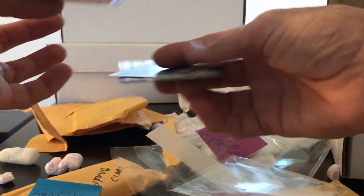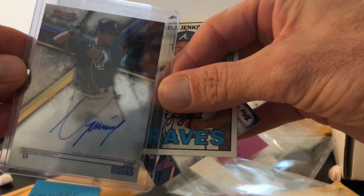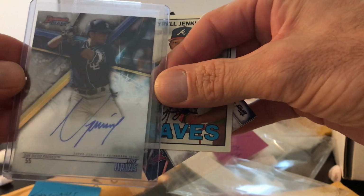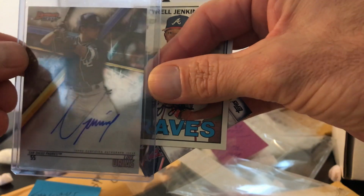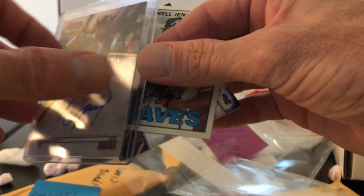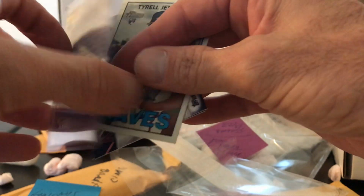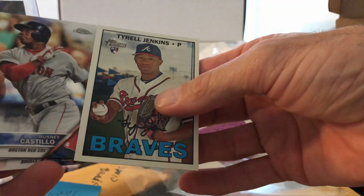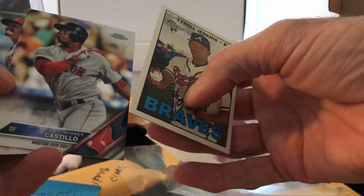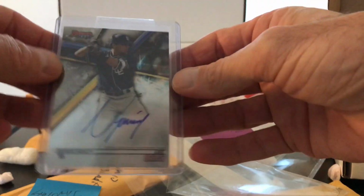Alright, so this one is, bam, another Bowman's Best 2018 Padre prospect, Luis Urias. With him and Fernando Tatis in the middle of the Padres infield for the foreseeable future, as a Padre fan, that's something that I can get really, really excited about. And there's a couple of throw-ins, a Tyrell Jenkins, and a couple of Chrome cards. I always enjoy the throw-ins. Very cool. And can't beat rookie cards.